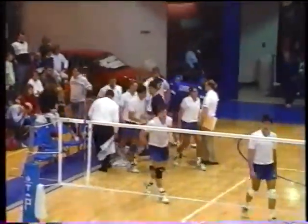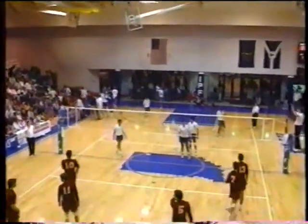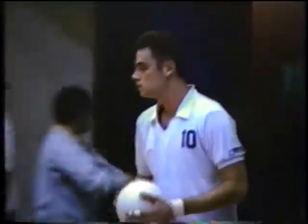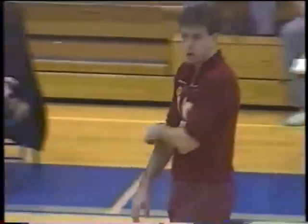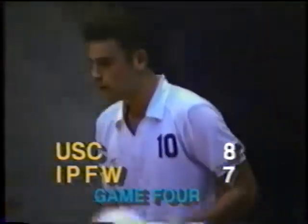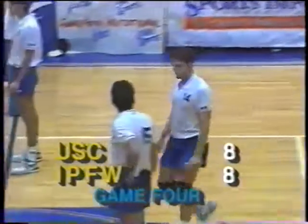IPFW getting the momentum going with the block by Tony Looning and the overpass kill by Tony Looning. Lloyd Ball still serving for the Dons. With an overpass kill like that off the serve, statisticians give the ace to Lloyd Ball. Out to Brian Ivy. That one's hit wide. That's another point to IPFW. The defending national champions having trouble against the young team of the Dons. Tony Looning puts it down again. Lloyd Ball will get another ace for that. That's going to tie things up at 8 apiece.